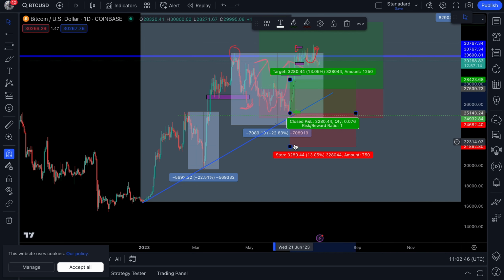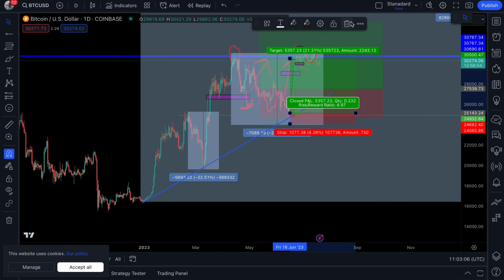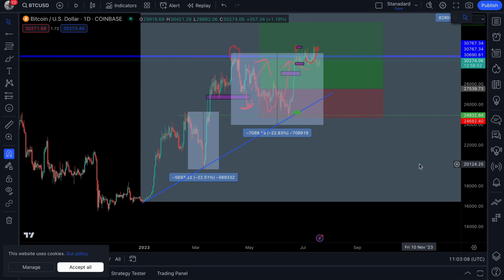So let's just say entry at 25,000, stop loss about 24,000, so 3.8% risk. And the take profit area would be 20%, so about 30,500. So that's a 21% gain. Let's look at the risk to reward there. We're looking to risk basically 4% to gain 20%.